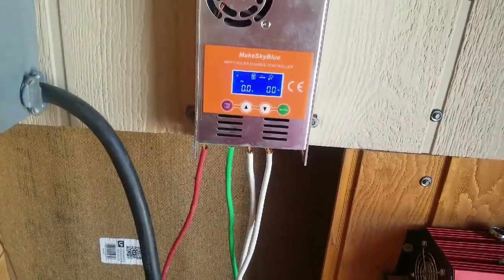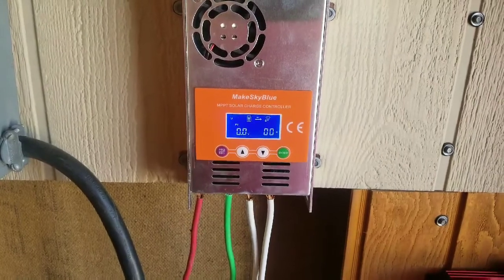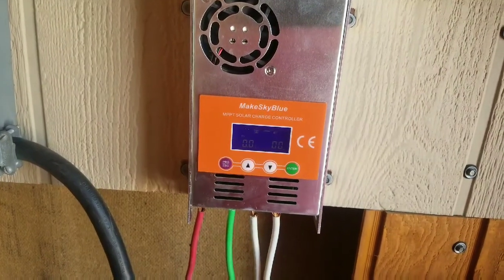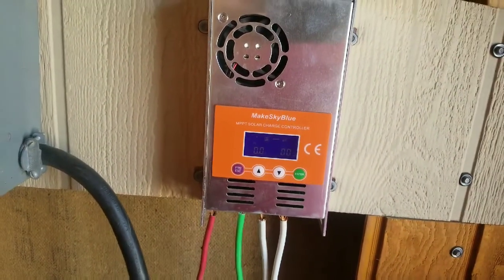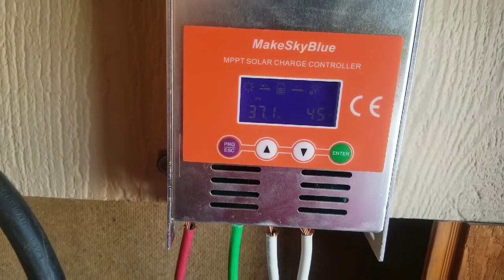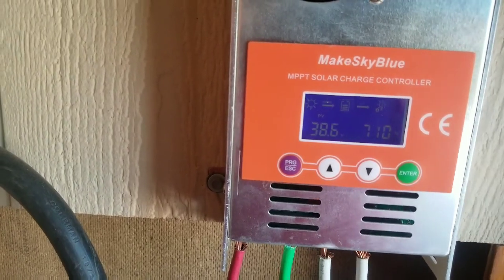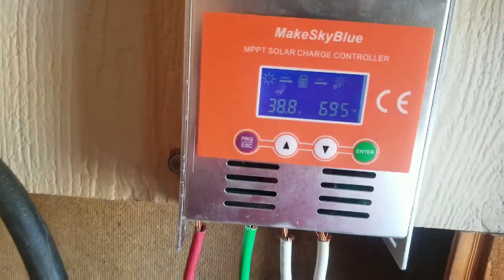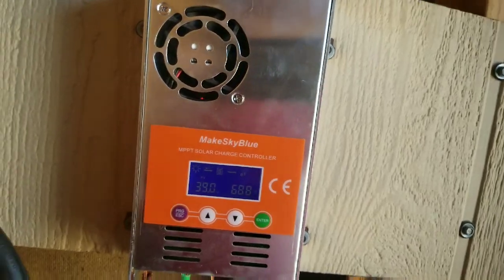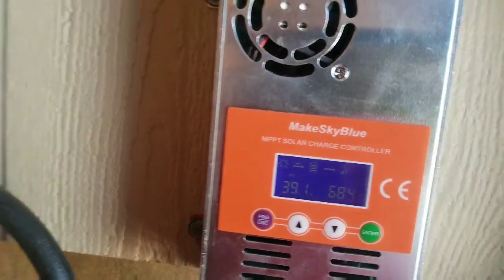So he went to go hit the switch for the solar panels. Let's see how long it takes him to get there. There we go. Going up in watts. Wow, it's already at 700 watts. Did it blow up? Yep. And it's at 700 watts. Before it was like 300, 400. Yep. So I guess we're gonna have to stick to 24 volts.